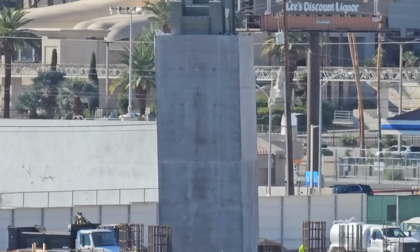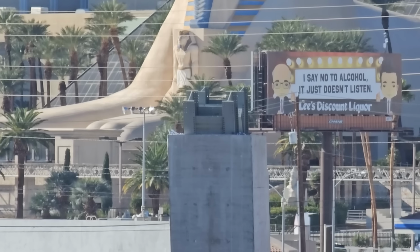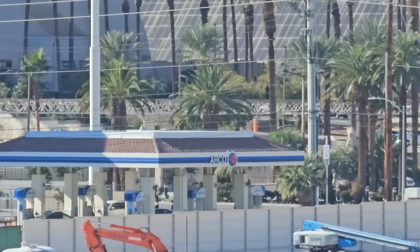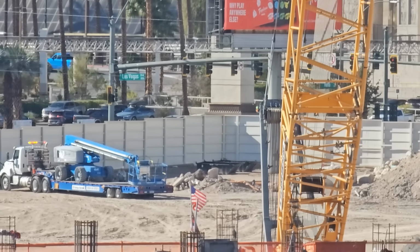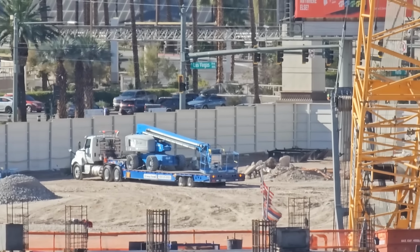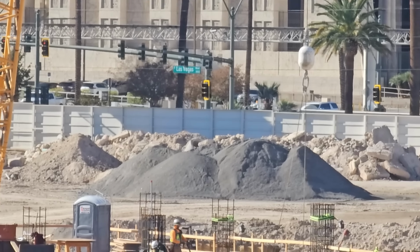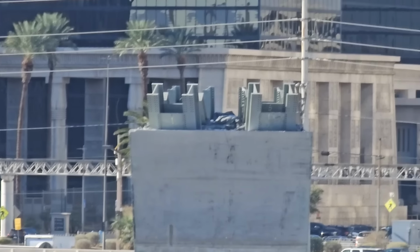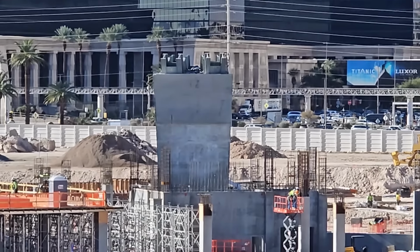Alright, so here's one of the roof support pillars. And if we come around here, this is the other one that I was showing at the beginning of the video. What do we got there? Offloading some more equipment. And here's the other one I was showing at the beginning, and the one they just recently took all the forms off of.